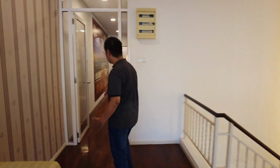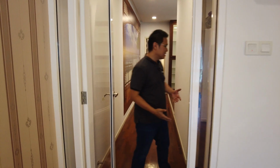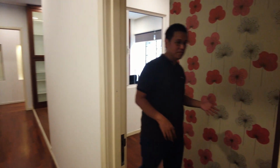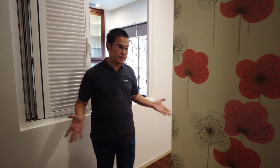Now over here to the front, they will install a door here, maybe for security purposes. So right here, there's another bedroom. Come, let's take a look. So this bedroom, they have changed some configuration. This is a partition. You can remove it if you don't like it.